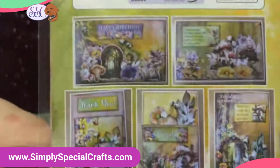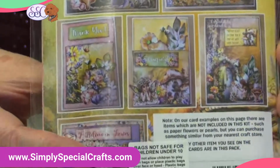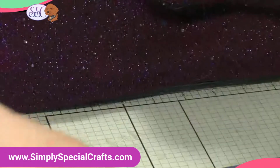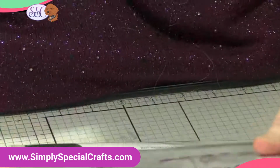Here's some of their samples. These are so pretty. Okay, that is the Fairyland. Get a couple of other things out of this basket, then we're going to trade baskets. This is Thinking of You Peelables.